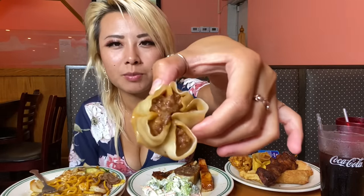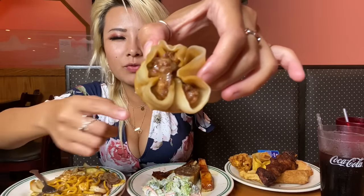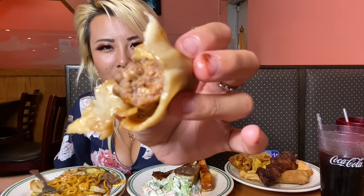And then this is their other dim sum item. It looks like there's like a wonton wrapper, and I'm not too sure what the filling is. It's some kind of meat. Kind of looks like pork. But looks very sauced up. Let me try it. Ooh. Flavor, very soy, it's very savory, and there's a lot of spices to it.